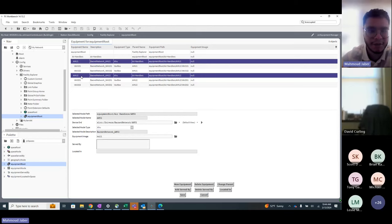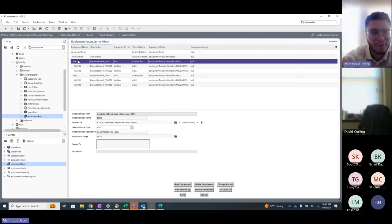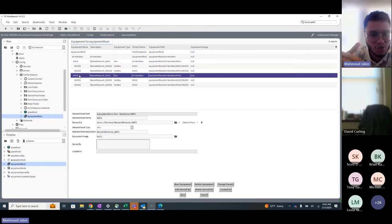And if I did that, what I'd be able to see is VAV 101 is served by HU1, which is served by the hypothetical chiller above it. You would see all the served by relationships for that piece of equipment. HU1 would be served by chiller 1. HU2 would probably be served by the same chiller, depending on how the building is engineered.